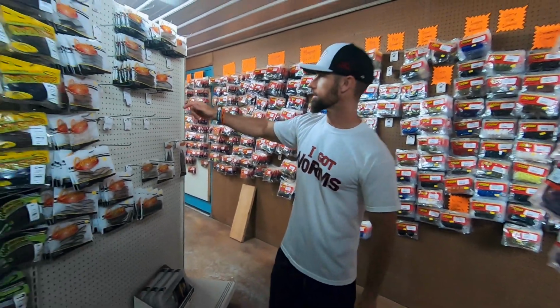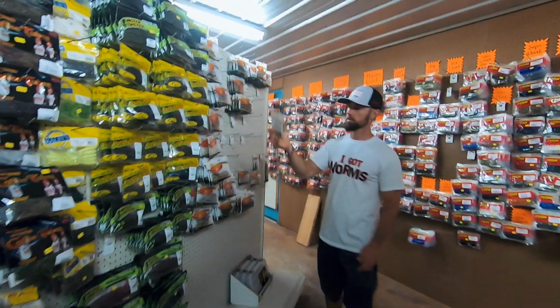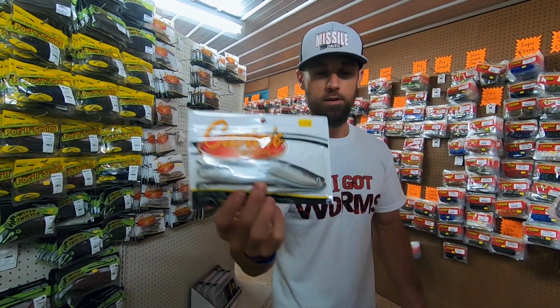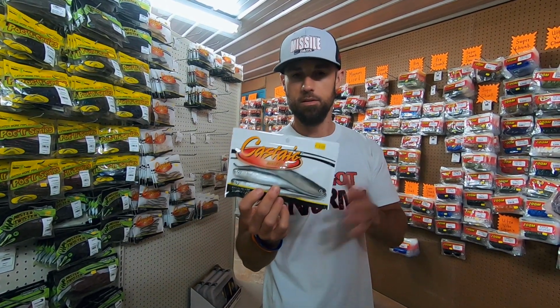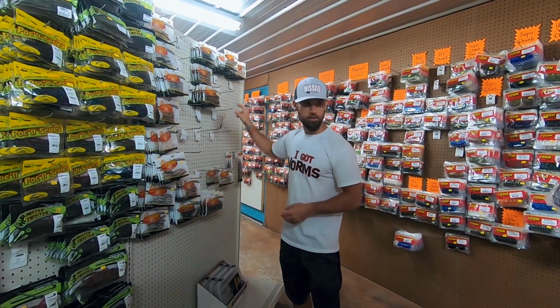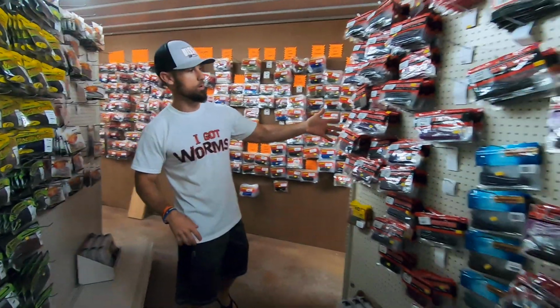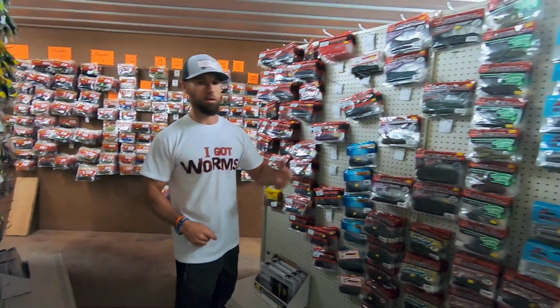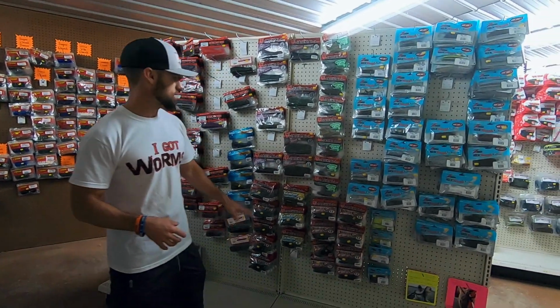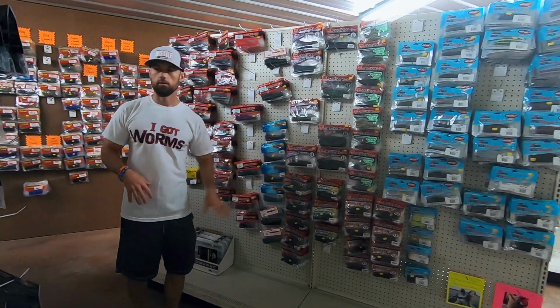You go over here, you got your Kastaways. You don't see these in a ton of tackle shops, but here they got these Jerky J's. They use those on the big vibrating jig heads. You got those right there. You got a few Robo Worms. You got some of the Ned stuff. I'm sure they're catching them on the Ned rig here. You got some Z-Man, some Jackal soft plastic, so that's good.